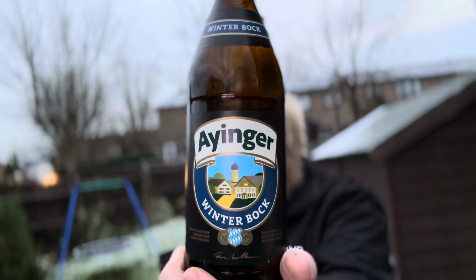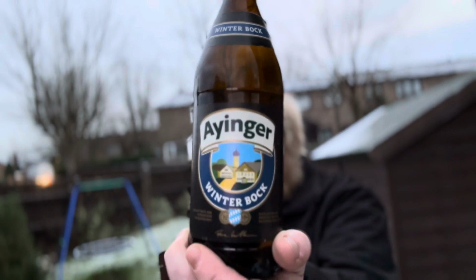And as someone who's drank a lot of Doppelbocks, I've gone to great lengths showing my love for specific examples of the style. I can happily say this is up there with some of the best of them. Absolutely wonderful. Really, really is.